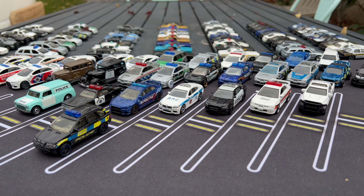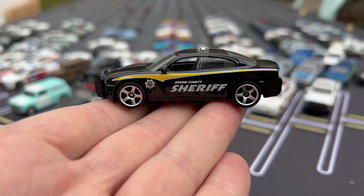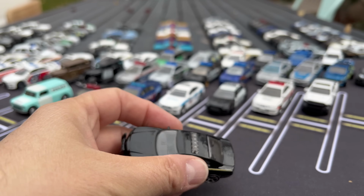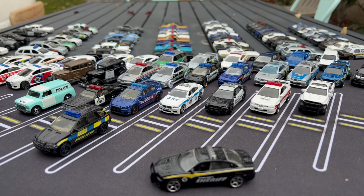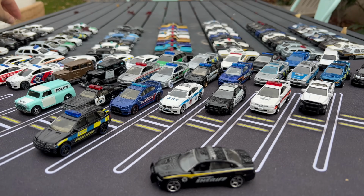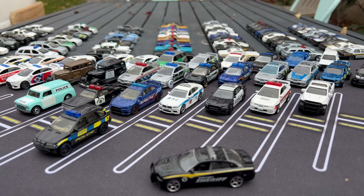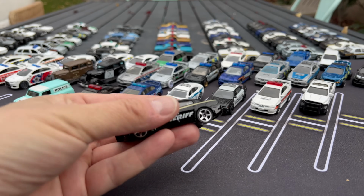But here is maybe the sharpest looking police car I have in my opinion, and it is the Boone County Sheriff Dodge police car. In black with the yellow stripe and then the Boone County Sheriff deco. Now, there's Boone County everywhere. The reason we see a lot of Boone County, I think it's Missouri, is because there is a collector there, Keith, who's a sheriff there, and he's kind of opened up his department to do some licensed vehicles with Matchbox, and it's been kind of cool. I'm going to miss a bunch, but there's a lot of Boone County. There was a Mustang. They're all kind of back there. I don't want to reach too far, but a lot of Boone County models.